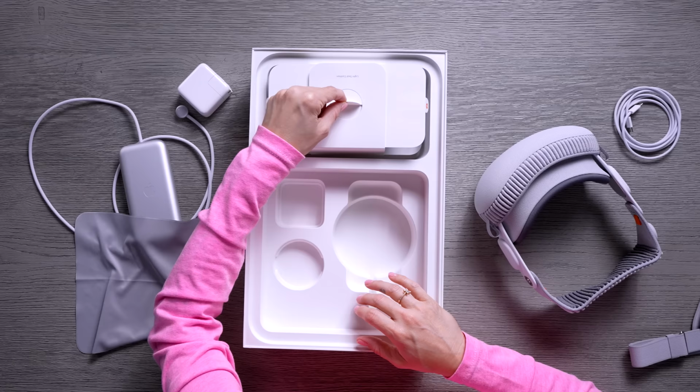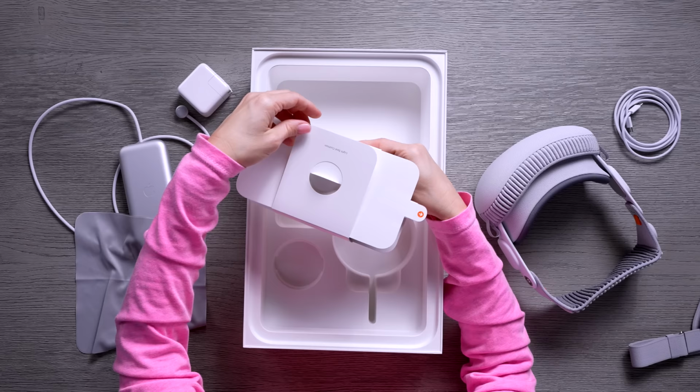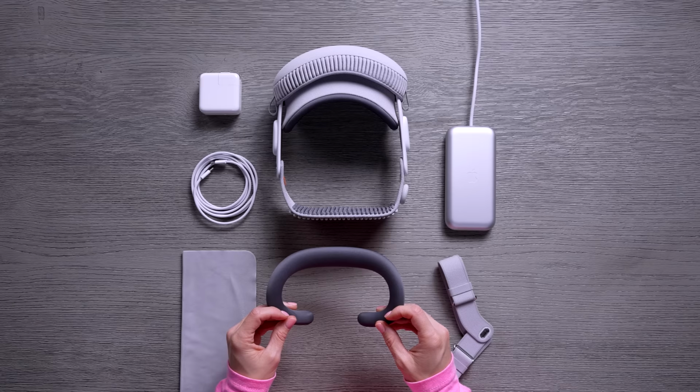All right, this is the extra light seal cushion that they give you. There's one that's a little bit thicker, so depending upon the fit, you can figure out which one's right for you. So here's everything that comes in the Apple Vision Pro box. We've got our headset, our external battery pack, charging brick, USB-C cable, polishing cloth, extra light seal, the solo knit band, and the dual band loop.